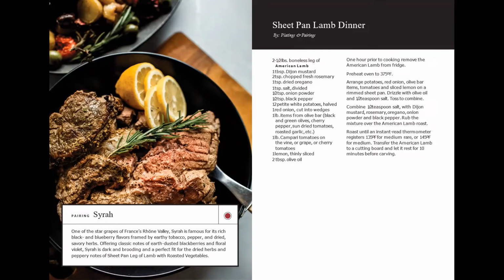And this does a couple of things. One, it's basically roasted, so it gets nice on the outside, and has this kind of herb crust to it, if you will. And it has rosemary and obviously cracked black pepper. With that, you get these flavors that are already kind of what you're experiencing when you taste Syrah.